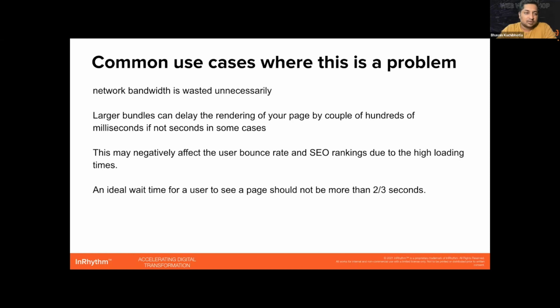But loading the first time for a single page application for a B2B app might be a good use case. But when you look at something like a news portal or some SEO heavy websites, it's not really a good case for your user to wait for a couple of seconds before they can actually see a simple article. And this will negatively affect, obviously, the user bounce rate. And sometimes it can even affect SEO rankings due to the high load times. So it is a convention that the ideal time for a user to see the first render should not be more than 2 or 3 seconds.